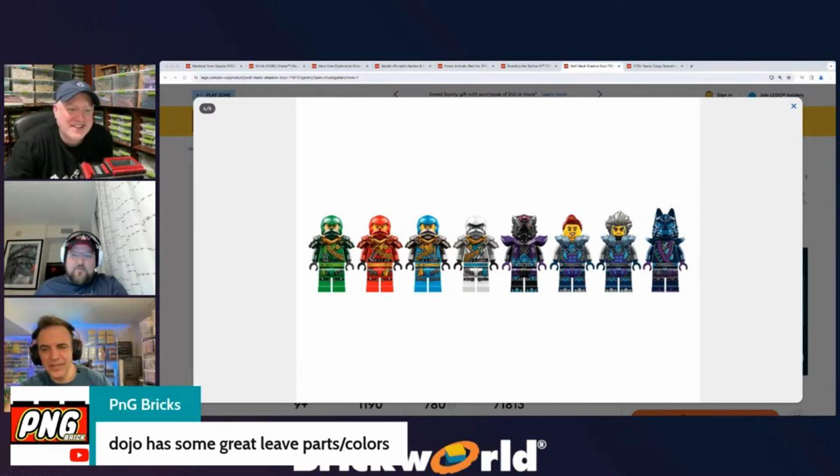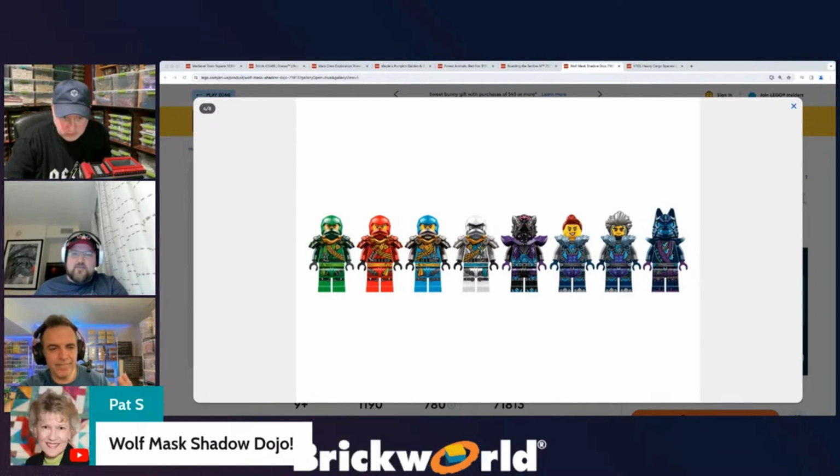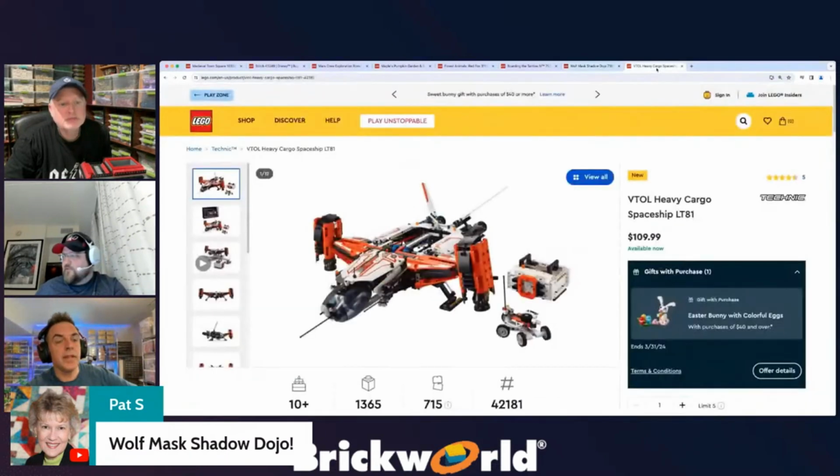Now, if I may, because this is going very heavily towards the wolf, I'll say that when the sets were first announced, beginning of year, the Technic space sets are probably what got me most excited. I was disappointed they were pushed till March and we weren't getting them first of the year.